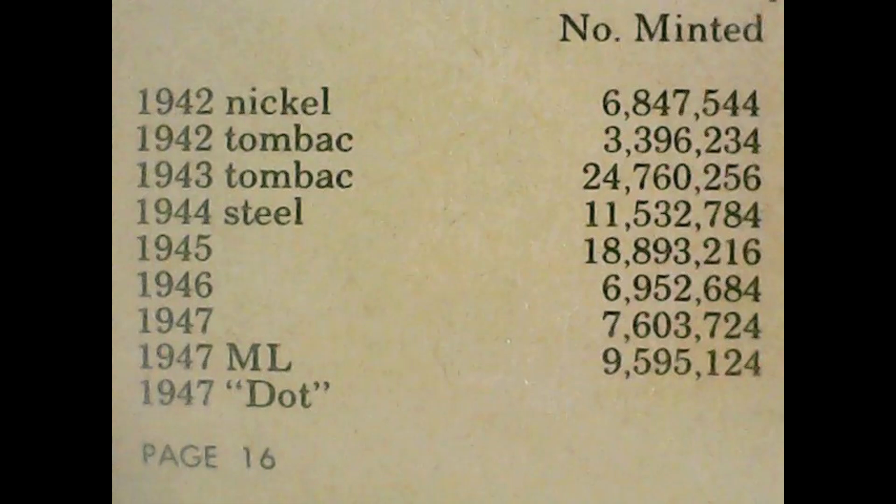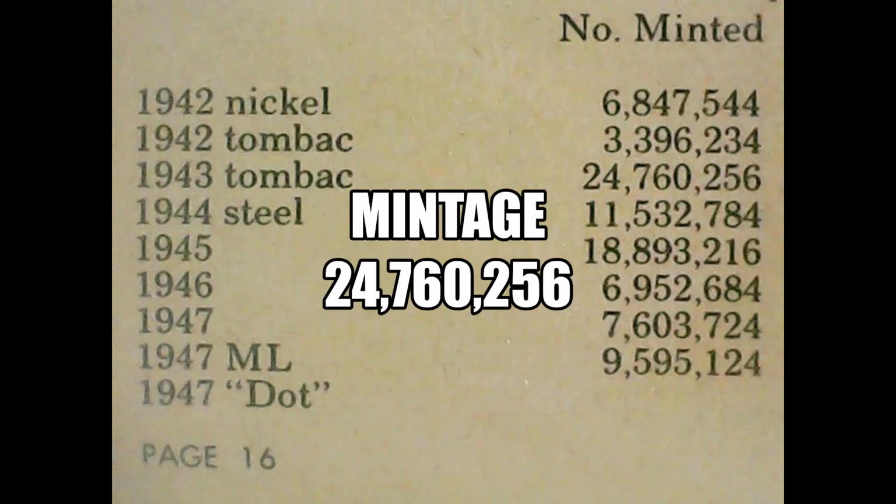And as you can see, the mintage for the 1942 nickel was more than twice of what the Tombac was for 1942. Now, the banks have basically taken most of the coins and they've been recirculated to make other coins. The 1942 Tombac is one of the rarest coins, truly, that we have in Canada. And as you can see, the mintage for the 1943 Tombac was 24,760,256.